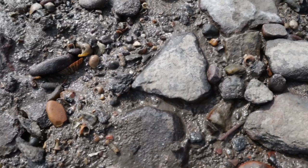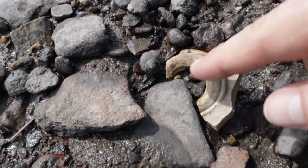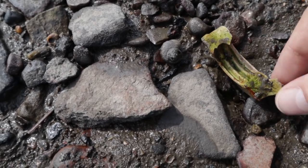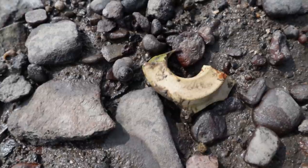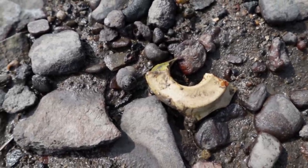We'll see. So I'm not entirely sure what this piece is. It's an interesting shape. It's ceramic. It has an internal screw. Maybe part of a container, a bottle, a jug of some kind. Interesting.